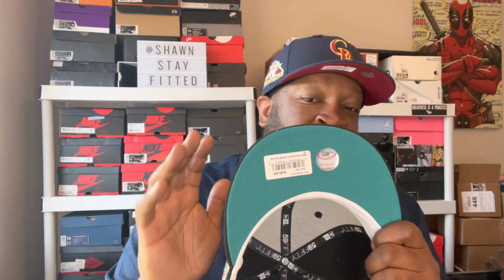And then, like I said, you got the more emerald. I won't even say teal because this is, I want to say, darker than the average teal to me. So maybe that's why it gives off that emerald freshwater look. I guess to me it's more of an emerald, because freshwater would still be more of a type of blue, not like this type of blue in my opinion. But this hat, definitely worth it. Definitely one of the best for me.